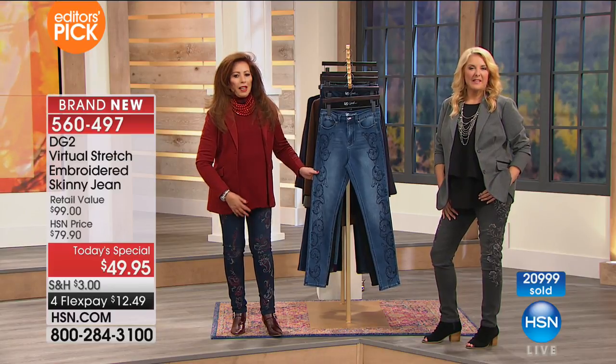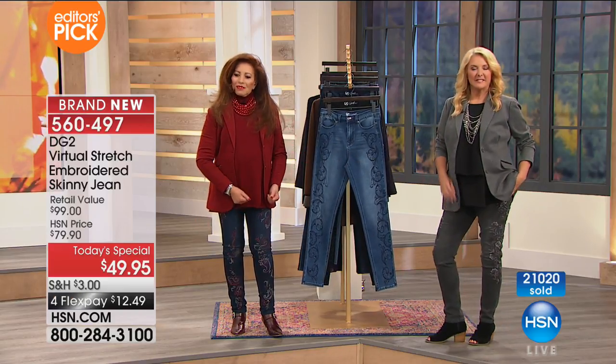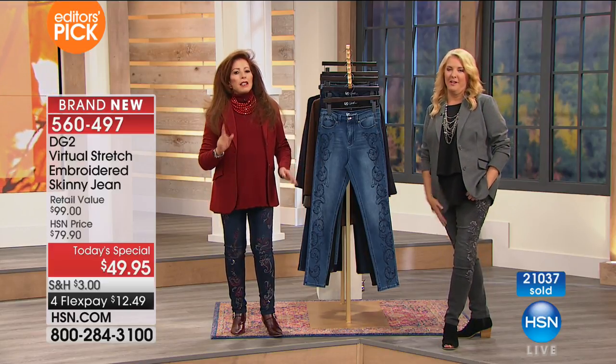The faded black with the gray tonal. I had bought one of your sweaters previously, a gray sweater that has black suede fringe on the bottom. I thought that would look so cute. Oh, it's going to be beautiful together. You will rock that outfit. That is such a good idea.